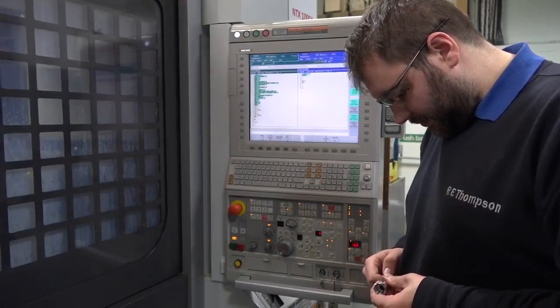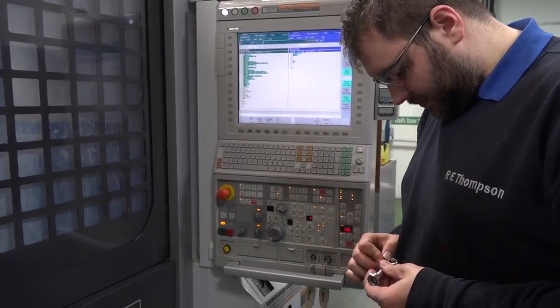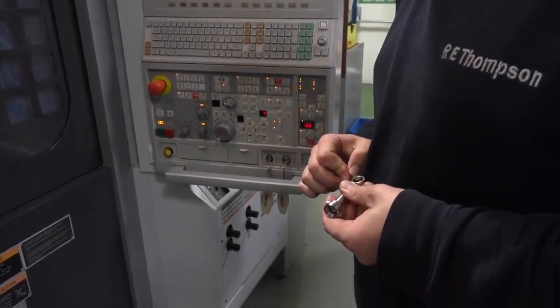So having invested in VERICUT, having invested in DMG Mori expensive machines, having invested in fast stem systems, we can run them 24 hours a day, 7 days a week. So if you didn't have the automation, if you didn't have VERICUT, what spindle time would you be left with?